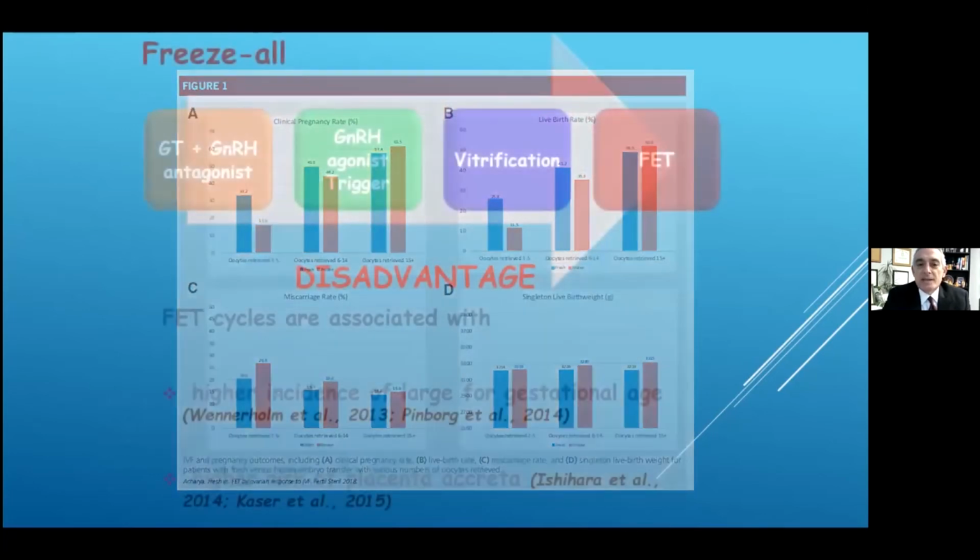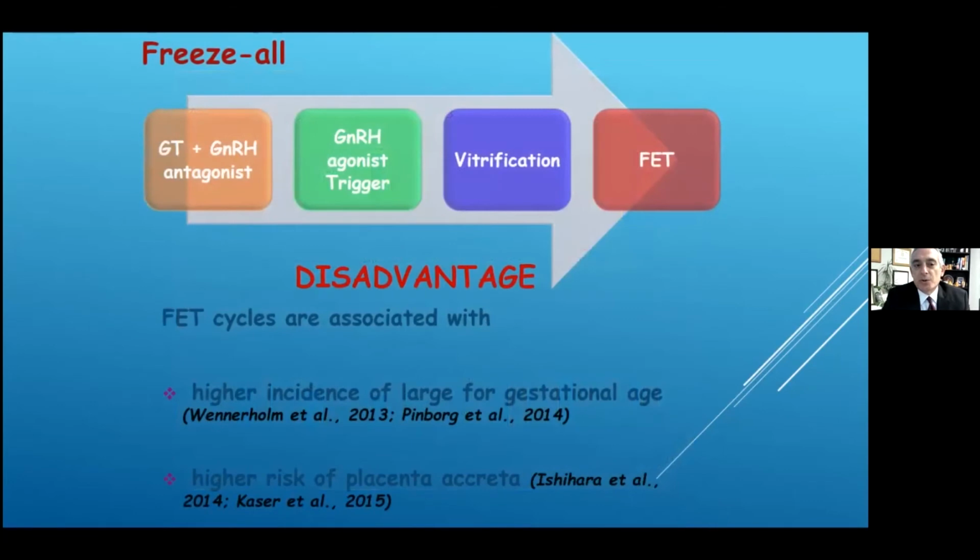So a freeze-all strategy employs gonadotropins and an antagonist protocol, agonist trigger, vitrification, and then do an FET. But as I mentioned briefly, disadvantages not only include preeclampsia, but they also include large for gestational age babies and a higher risk of placenta accreta.